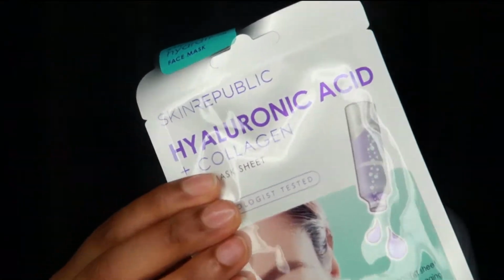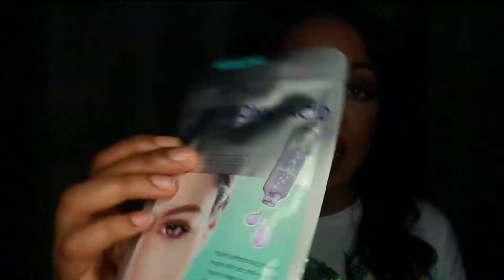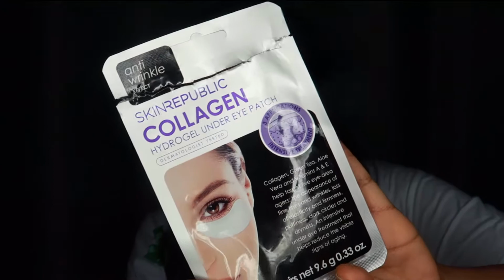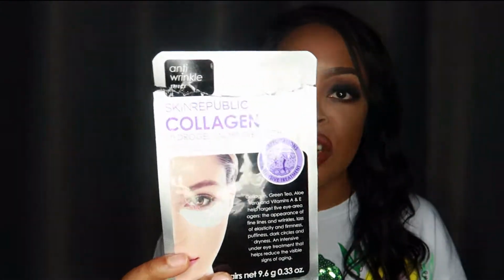I've got this product here which I picked up the other day, and it's their hyaluronic acid and collagen sheet mask, and I can't wait to try this because their products are super good. They really help with moisturizing the skin, firming the skin, and making your skin feel and look rejuvenated. The next thing from them that I've been trying are these hydro under eye patches which you just put underneath your eyes, and I absolutely love them to pieces. I have been using their products for the past weeks now, and I've seen a difference in my skin.